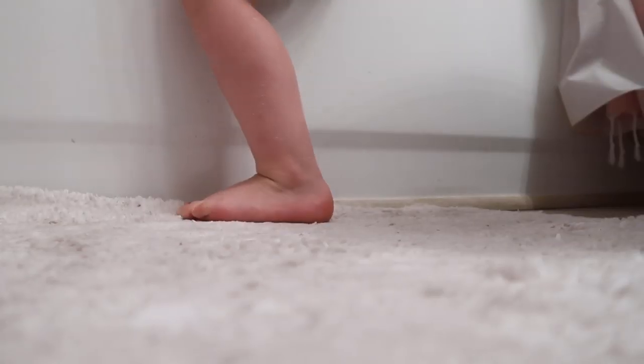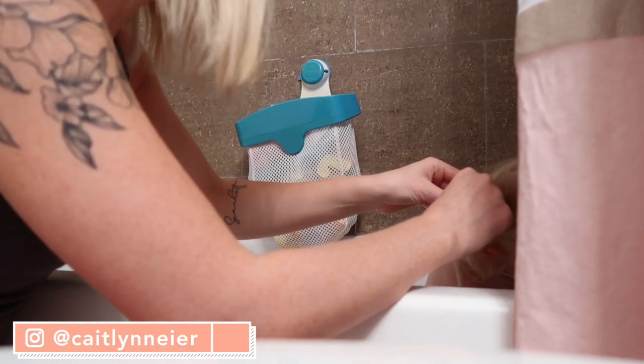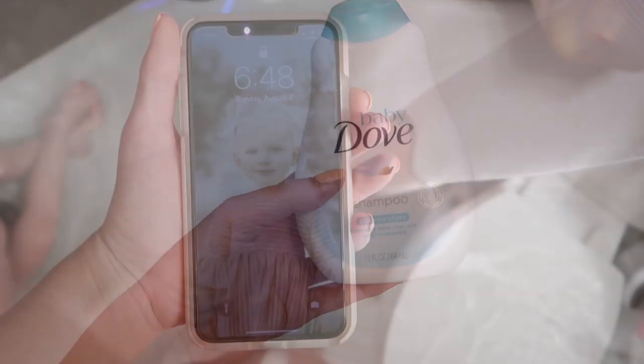We typically do baths every other night unless she's been playing outside in the water, then she has a bath. But tonight it is bath time, so I'm gonna give Scarlett a quick bath. And my favorite shampoo I've been using for Scarlett is by Baby Dove. Her hair gets super tangly, and I've found that the Baby Dove shampoo has helped with her coarse hair the best.